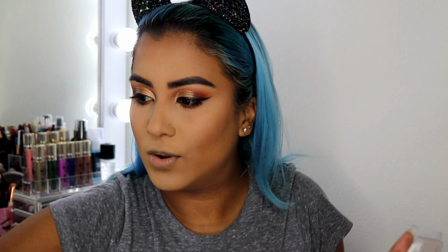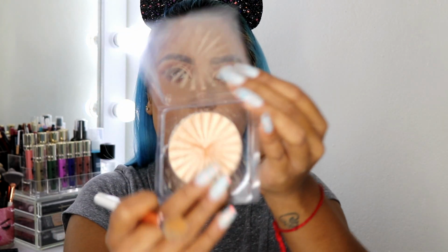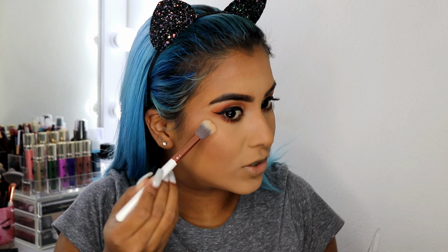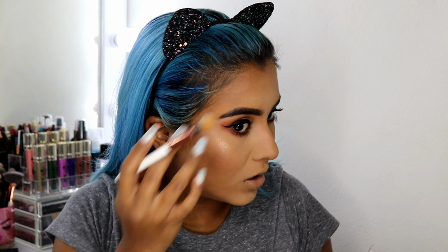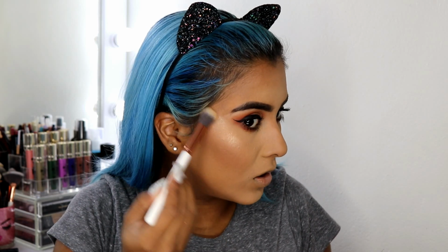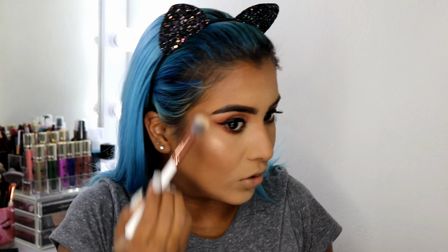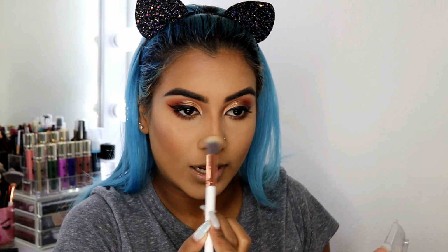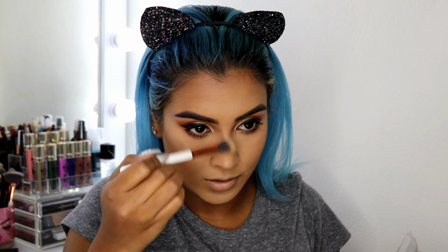Okay, and then we're gonna go in with highlighter. My favorite highlighter, I get asked this question all the time and I keep telling people, it is Ofra. Ofra is the plug when it comes to highlight. I have not set my face with setting spray yet, but I want you guys to see how intense this highlight is. This is Ofra Rodeo Drive, and it is so good. Just look at that highlight though. It's popping with no setting spray on the skin, absolutely none.